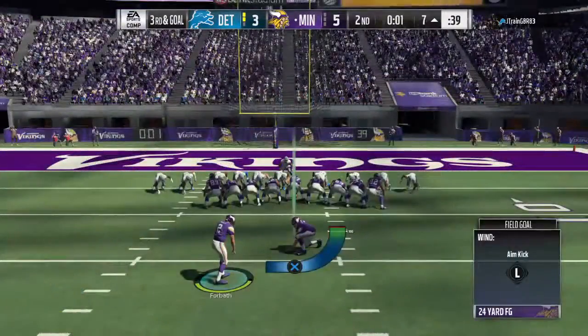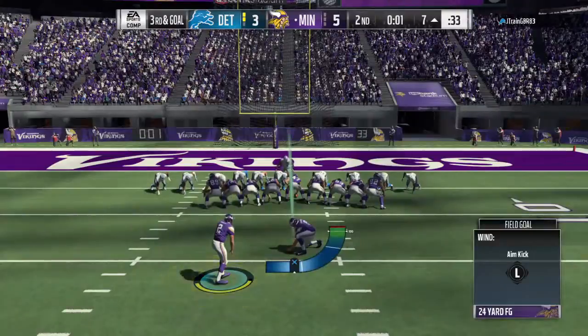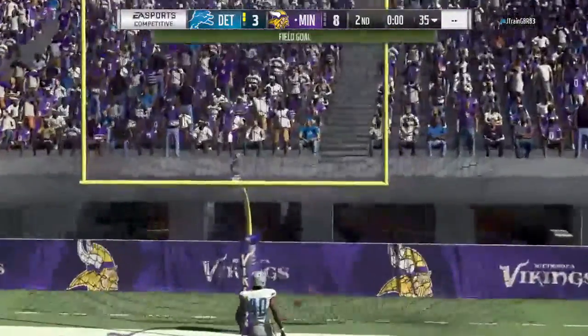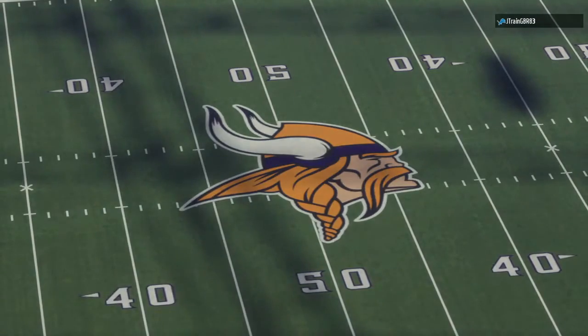So with 1 second left in the half, on is the field goal unit. This just a 24-yard attempt. And Forbath will put this one through. So 2 quarters down, 2 remain. Charles and I return after the break.